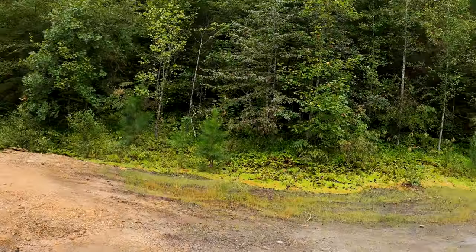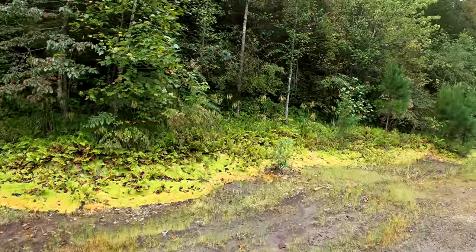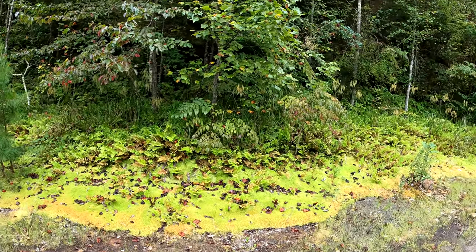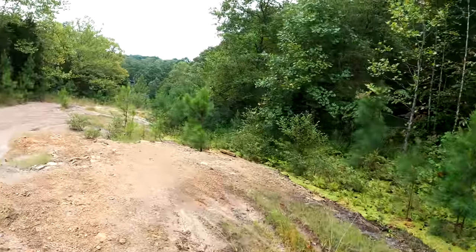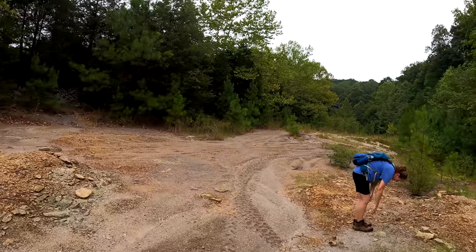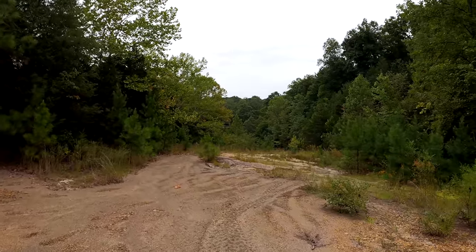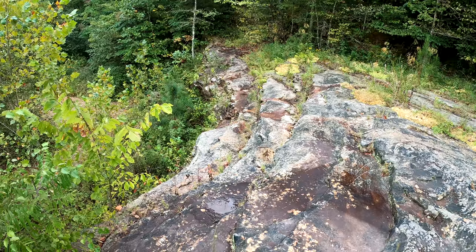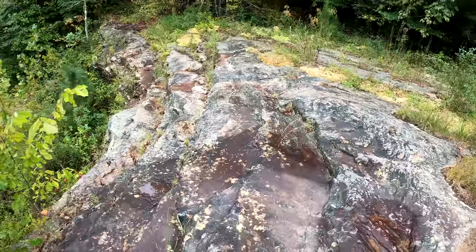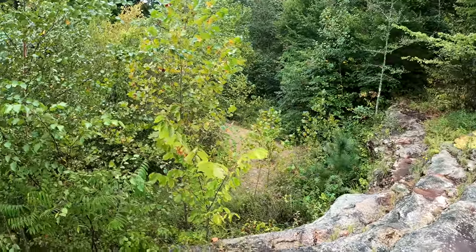Always like this green moss stuff. Looks so strange. Yeah, it looks weird. In the winter it looks really neat. Pretty cool area. Really cool area here. Cool little chunk of bluffage. Nicer when it's a lot of water. It's pretty low though.